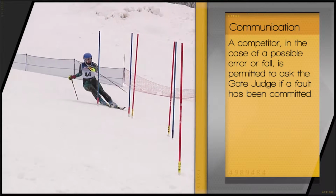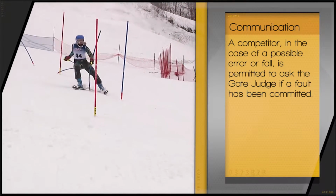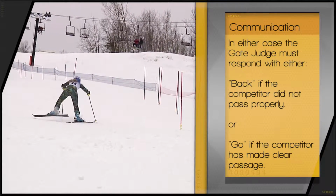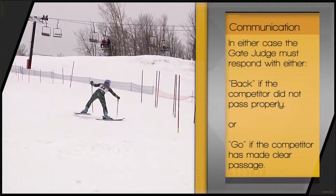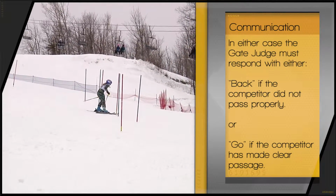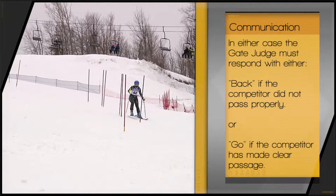In the event an athlete asks whether he or she has committed a fault or not, be sure to respond with one of these words only. Use the word back if the racer needs to hike back. If the racer is not disqualified, use the word go.